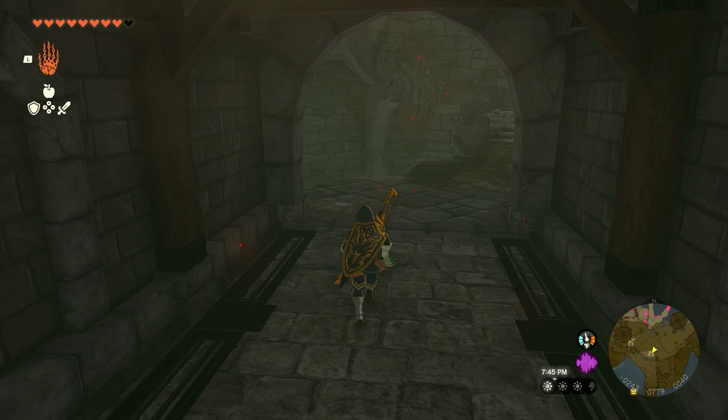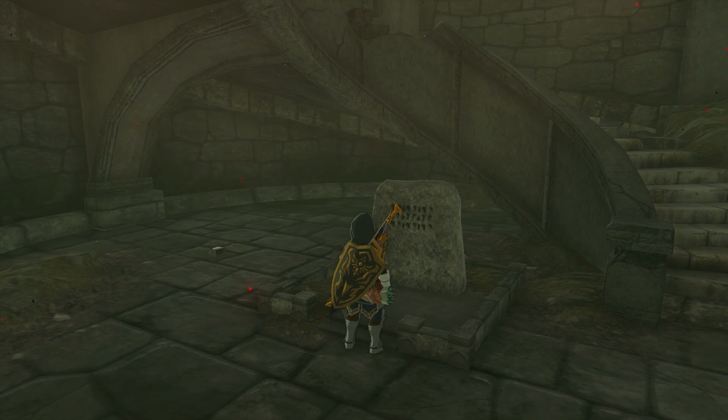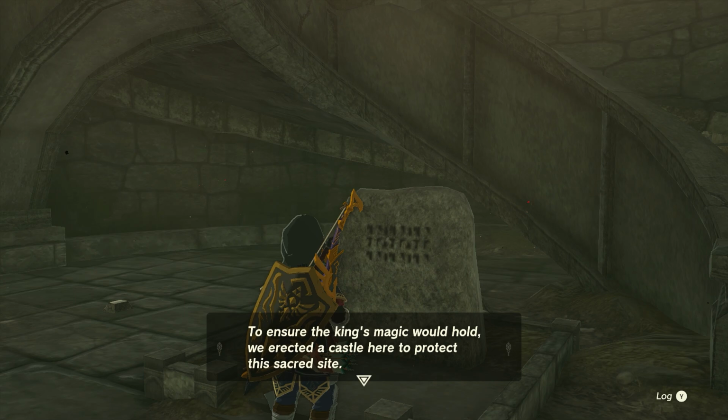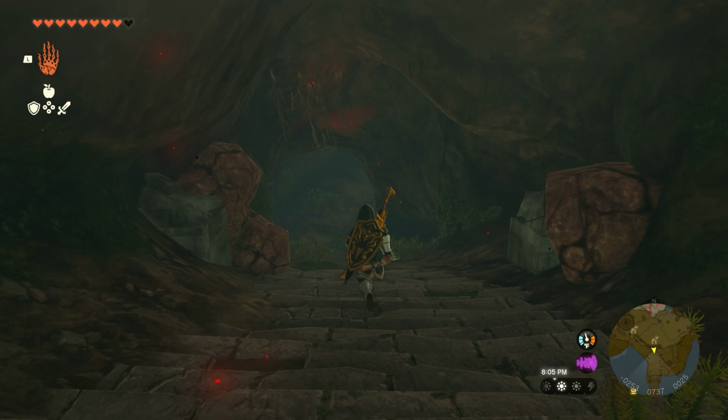I start rolling down this staircase, and there was a monument there that talks about the lore of why the castle was built, to be like a seal on Ganondorf and all of this. And I keep going down, and then I start getting into these caves and stuff, and I'm just like, how deep is this going? Where is this going?